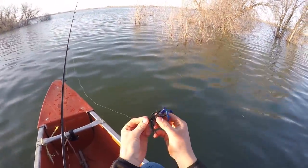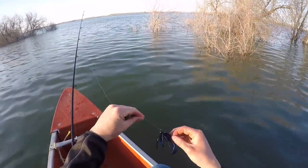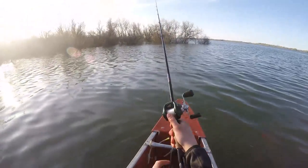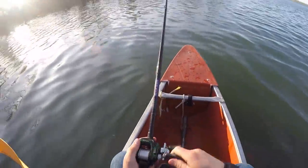On that black and blue jig again. Zoom Speed Craw. That's money today. That black and blue jig is money most days, I think. Especially early spring, pre-spawn.